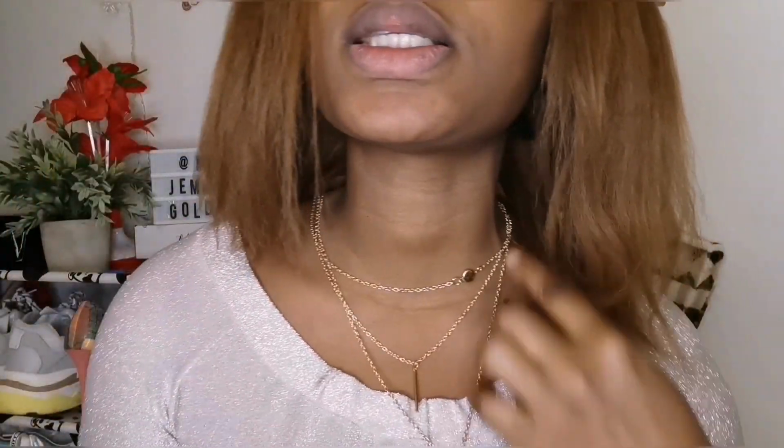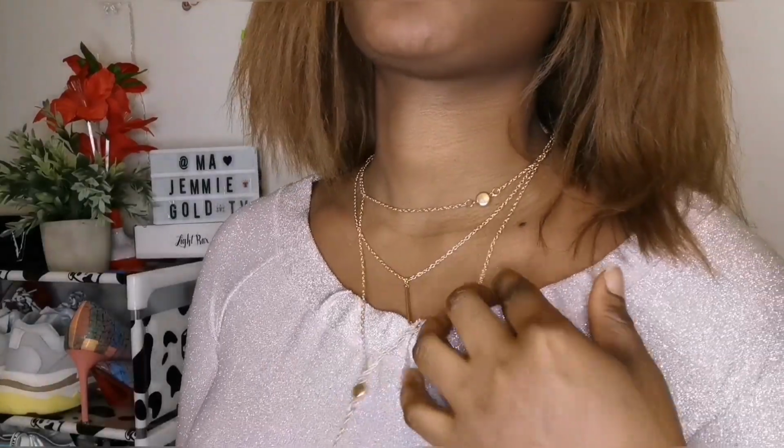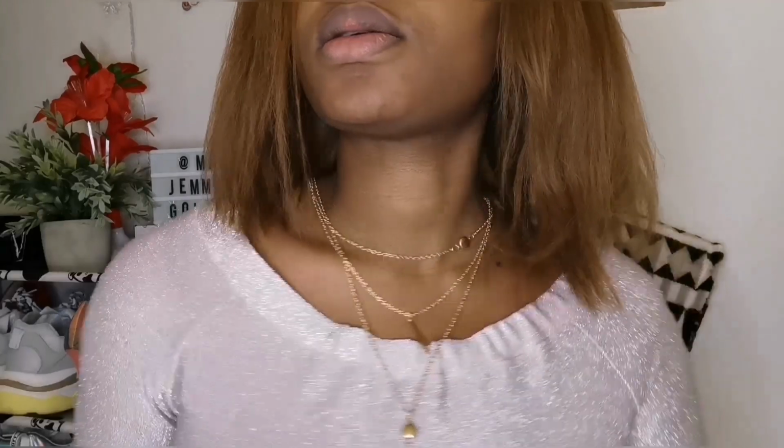So I am going to put it on and I will show you guys how it looks. So this is the necklace, guys. This is what it looks like. Yes. The next thing I got is this pair of earrings.